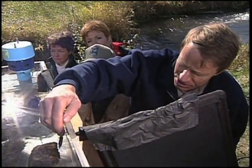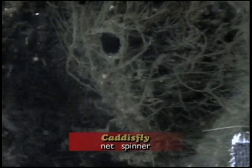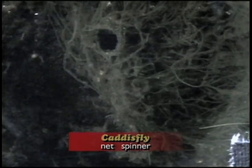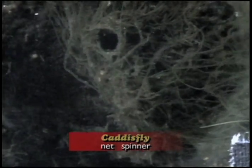Here's another, this little mass of rocks on here. This is this grazing type caddisfly case. And if I can quickly move this up and hopefully get it in focus, we have an example here. You see this opening here. This is where the water flows into a little net-like device that this other type of caddisfly is making. He's filtering very, very fine particles out of the water.